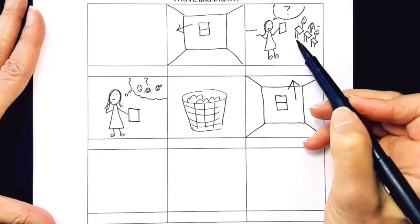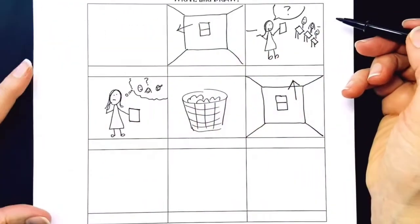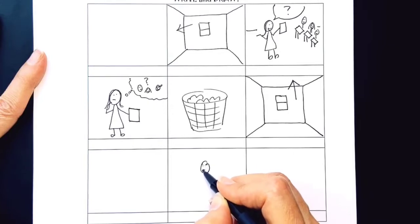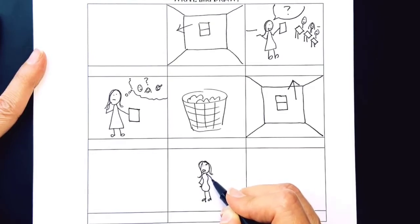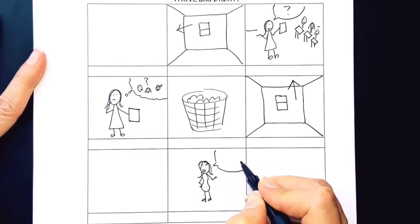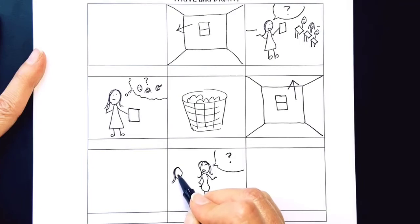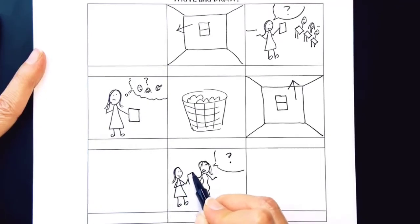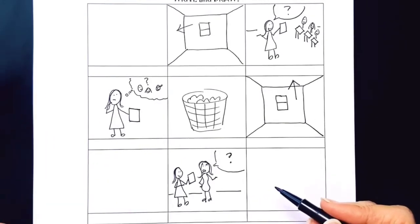Okay, so this is going to be ¿de quién es esta carpeta? No sabe de quién es la carpeta. She doesn't know, no sabe. And ¿de quién es esta carpeta? La profesora le dice, no sé. So here she is asking the teacher, and the teacher is saying, no sé. Los estudiantes no saben tampoco.